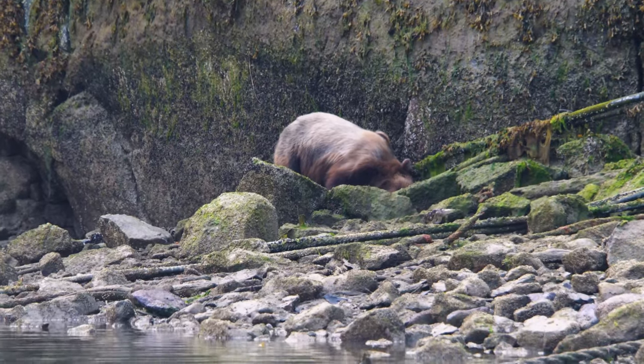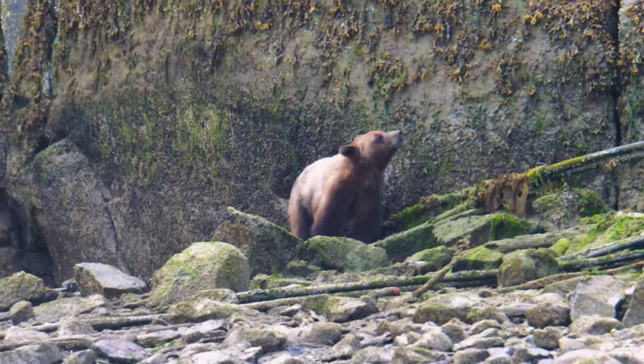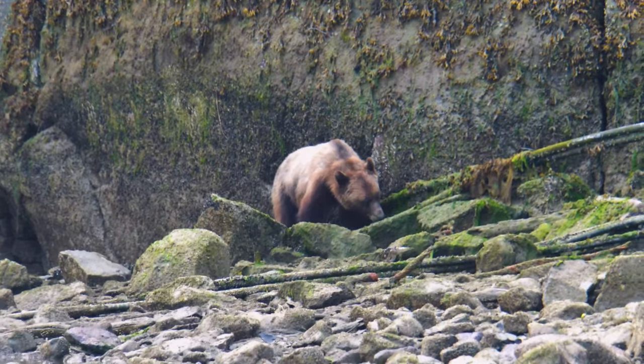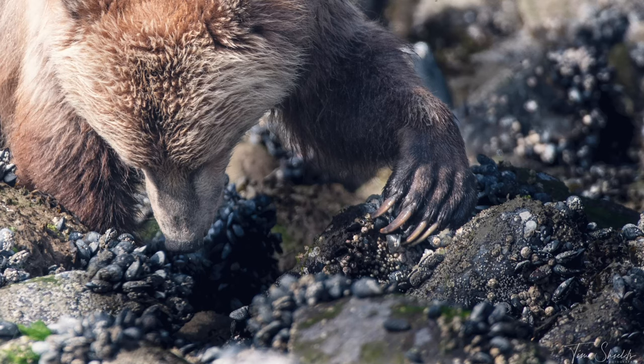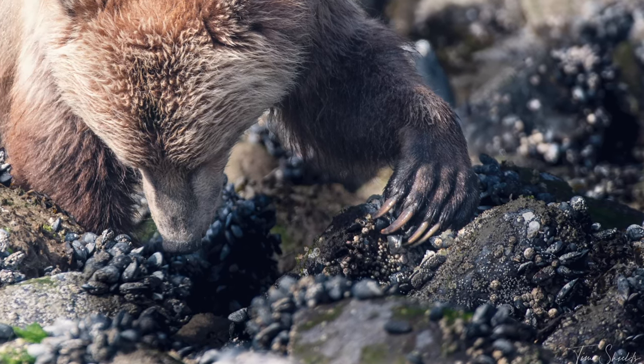After such a monumental effort to get to this place, it felt incredible to be this close to a grizzly bear. Grizzlies are apex predators. They are at the top of the food chain. Their claws are 4 inches long. And even though it was incredible to be this close, it was also a little bit scary.